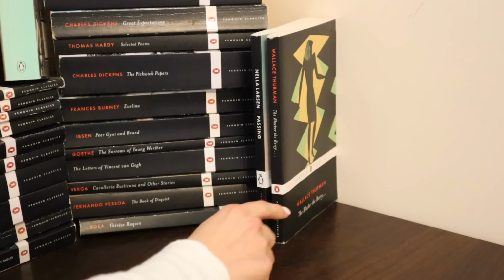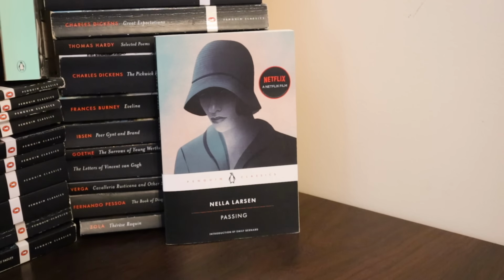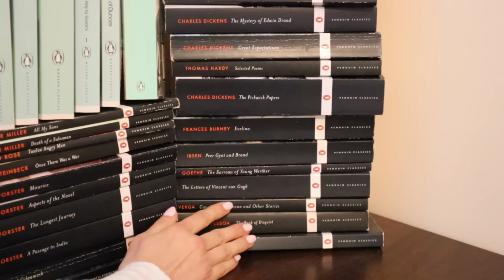These first two on the right, we have The Blacker the Berry by Wallace Thurman. And then the next one we have is Nella Larsen's Passing, which I'm very excited to hopefully read soon. Okay, now I'm going to work my way through this big middle stack.